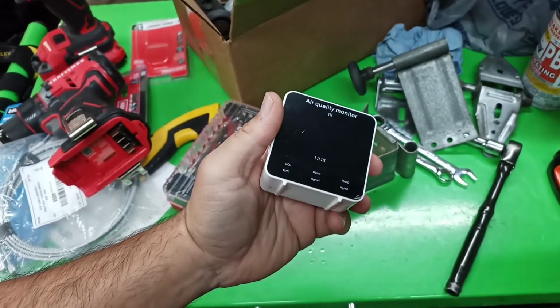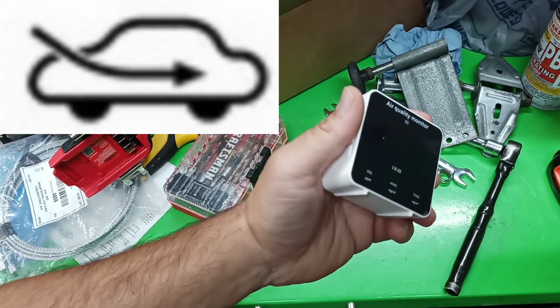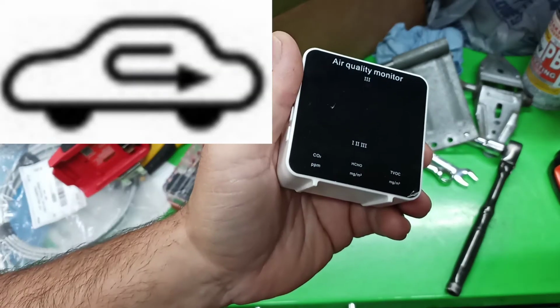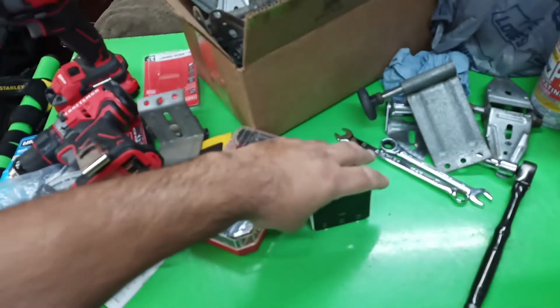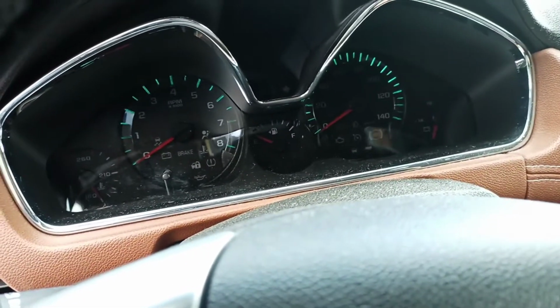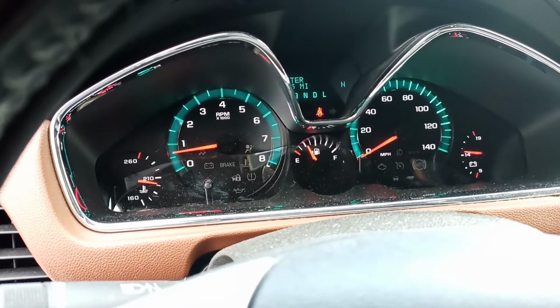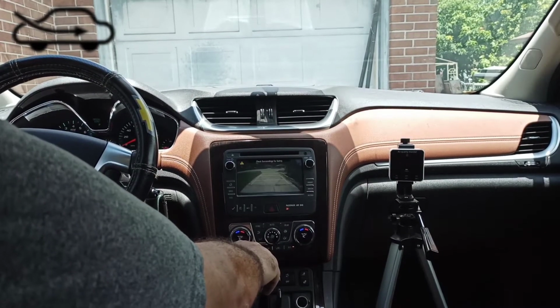I went on a 20-minute round trip. 10 minutes with the fresh air, recirculation off. 10 minutes with recirculation on. And I highlight all the spikes in parts per million while driving. I drove our 2016 Chevy Traverse. It has no emissions problems, and let's go check out that footage. Recirculation's off. 10 minutes.